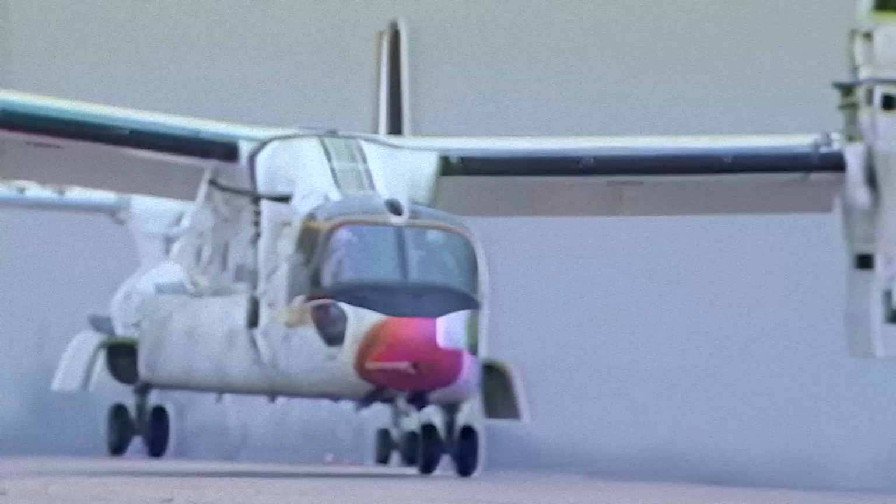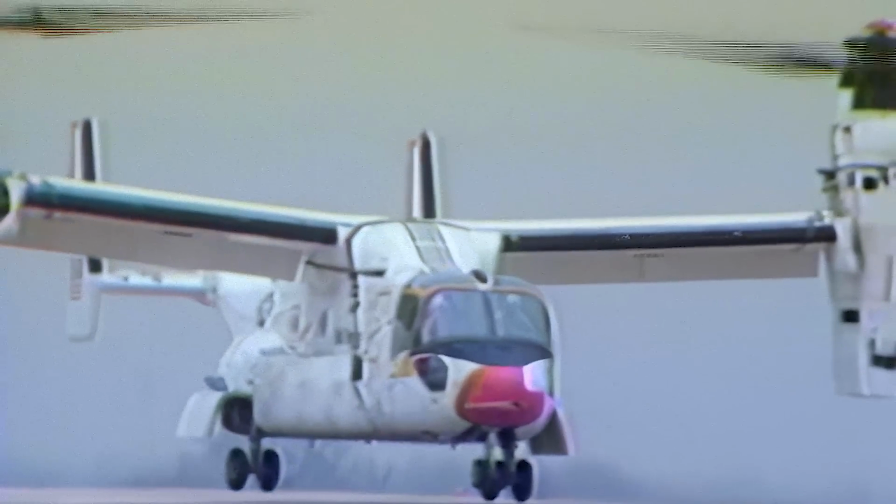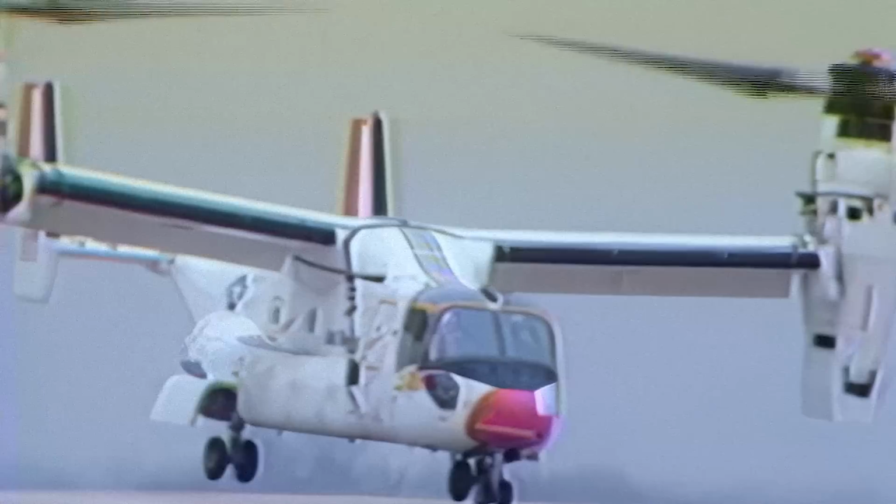Still looks good. All right, I'm barely off the ground at 60 torque.